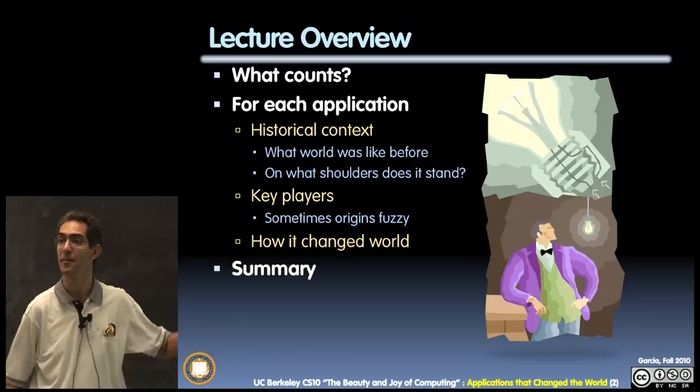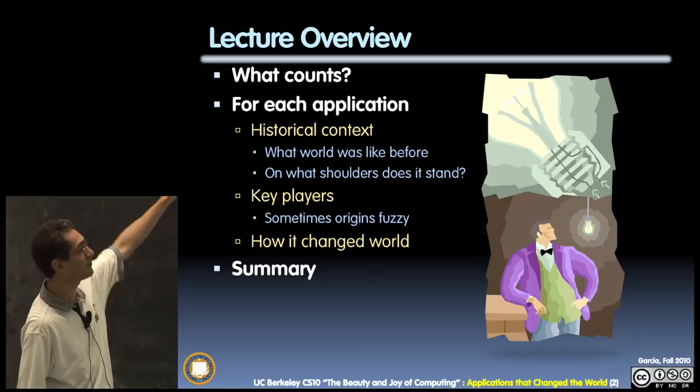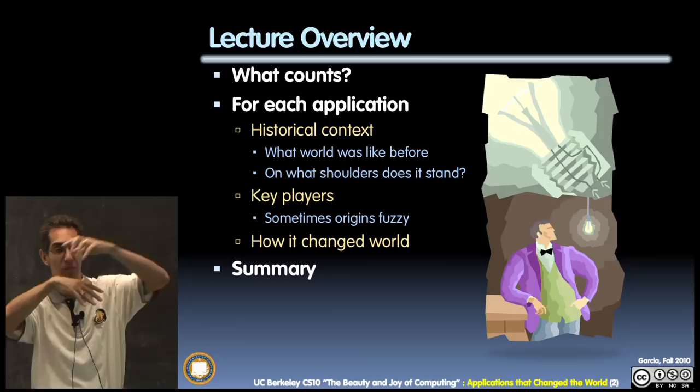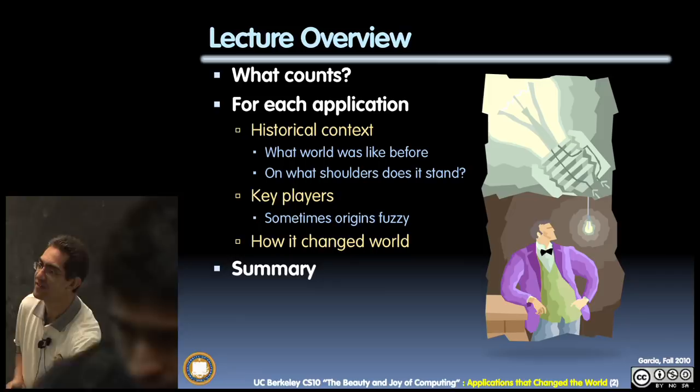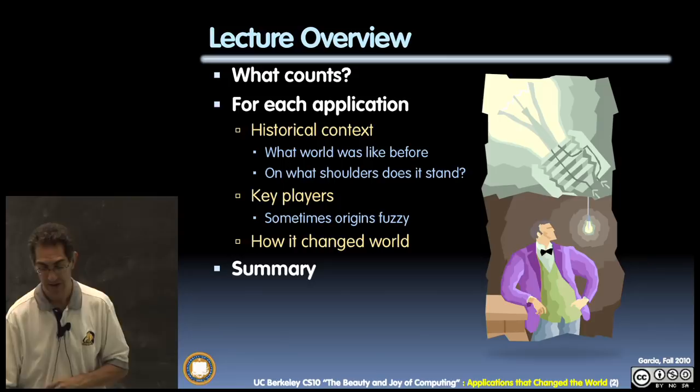But for this lecture, I'm talking about computing in particular. I'll talk about some key players. I'll talk about the shoulders. You know, you stand on the shoulders of giants. I'll talk about who built what, which then contributed to this person building that, for many of the applications I'll talk about today, and how in particular it changed the world. So you'll be used to all these things, but you might not know the historical stuff. So this is probably the new information you'll get, some historical things. So, blink.